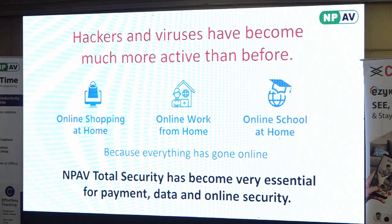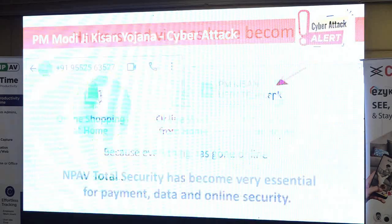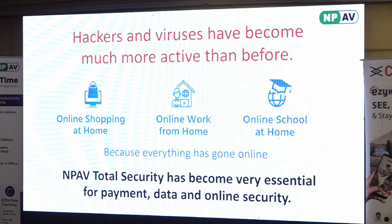So how many of you agree that knowledge is power? Knowledge is power? Yes, sir. So knowledge is power. So in today's world, all the economy is shifting to the online economy, right? So online economy is very important. So your engineers and you as a system integrator, you can give the best cyber security solutions to your customers, because cyber security and data security is very, very valuable.